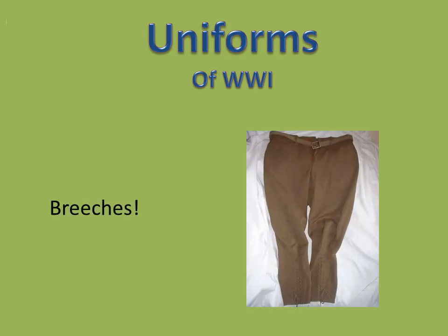The Doughboys wore two types of trousers. Among the two, the most commonly worn were breeches. They are a riding style with lace calves and reinforcement at the knee inseam.